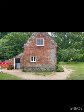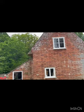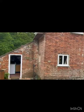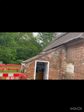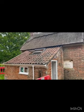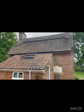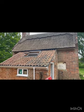So, an old marshman's cottage. Been on telly a few times, this. So the marshman used to live in it with his missus and his kids, no doubt. Only small. And he'd be out on the marsh, catching eels, maybe doing a bit of wildfowling and cutting reeds.